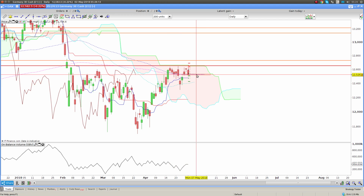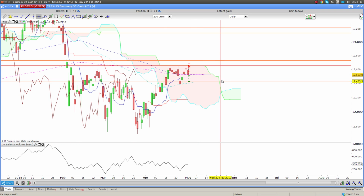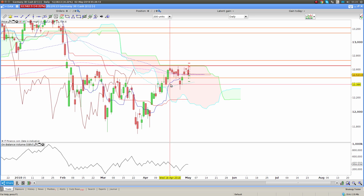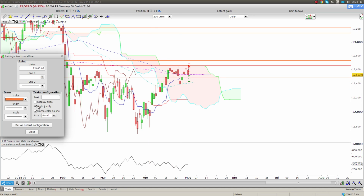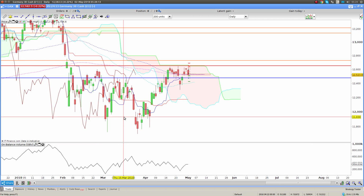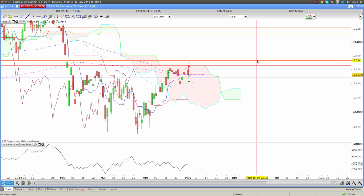But that is definitely a level that we need to worry about. The next level that we need to take cognizance of is the daily Kijunsen. Okay, this blue line. Just make that blue. Okay, so that gives us two levels to the top and two levels down to the bottom. I think that's enough for now.